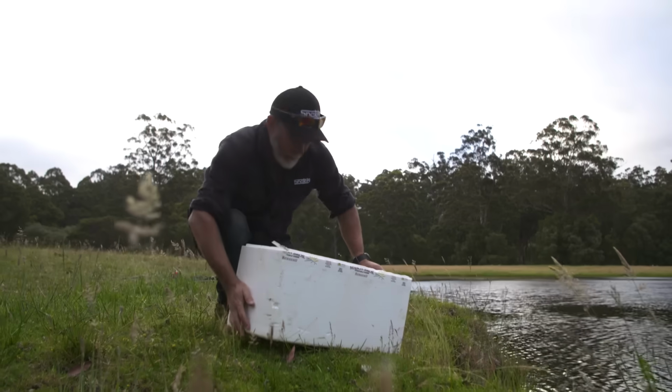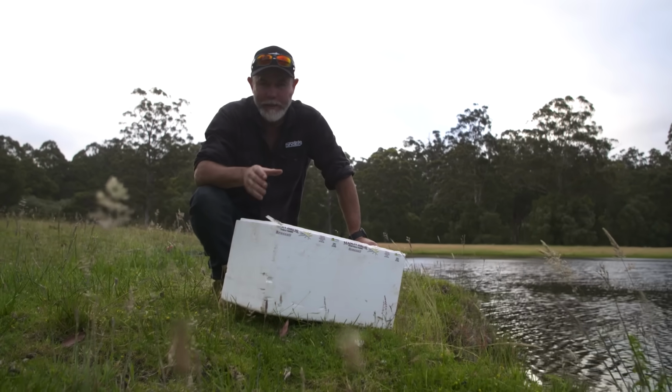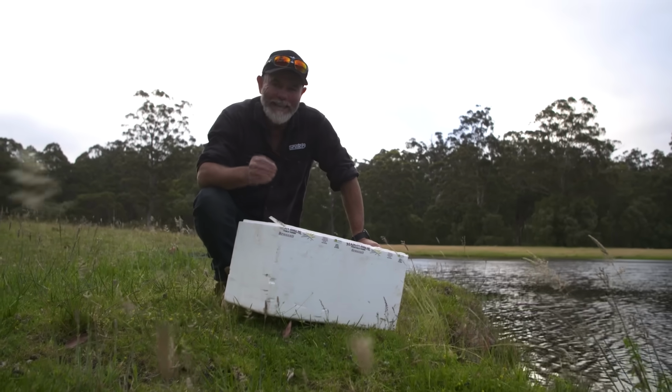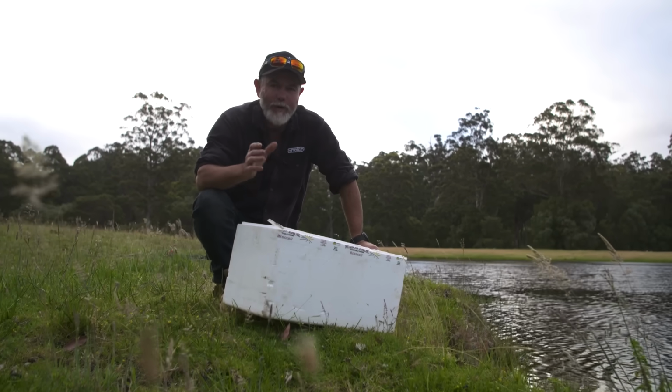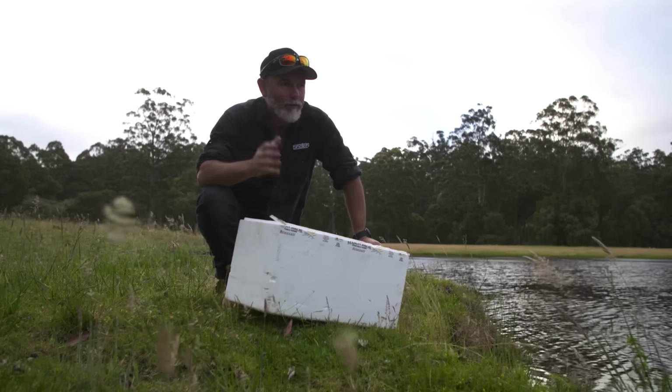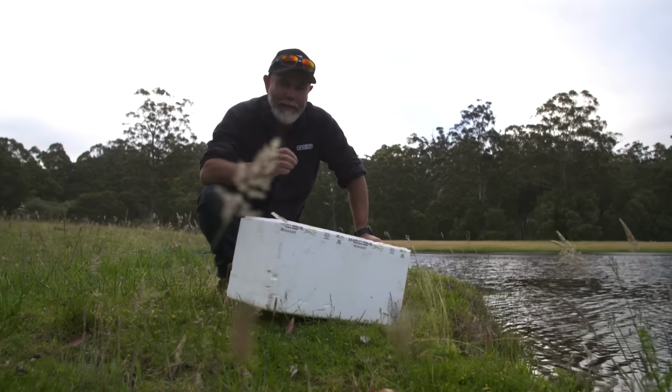Rightio. Everything we need for tonight's dinner, except the marron, is in this box right here. But first things first, folks, marron. There is a season for marron. It runs from the 8th of January to the 8th of February, and you need a licence. You can't just rock up down here in June and go marroning. It is extremely illegal to do so.